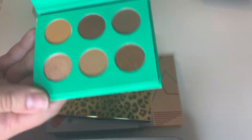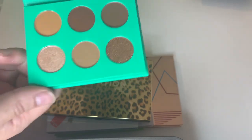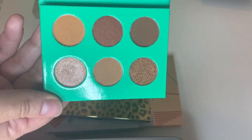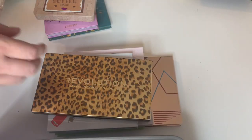This is a great palette for travel because it's small, but the pans are big, like it's bigger than my thumb. So this is a great travel palette because you can get multiple looks, but it's small enough that you could take it traveling on a longer trip if need be. So I'm excited for that.